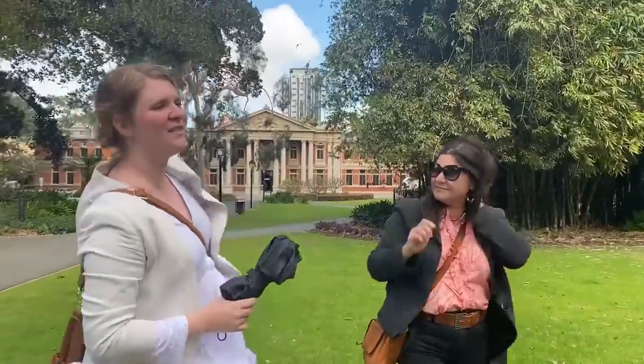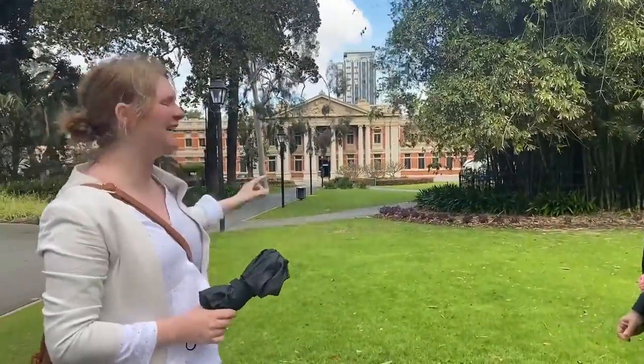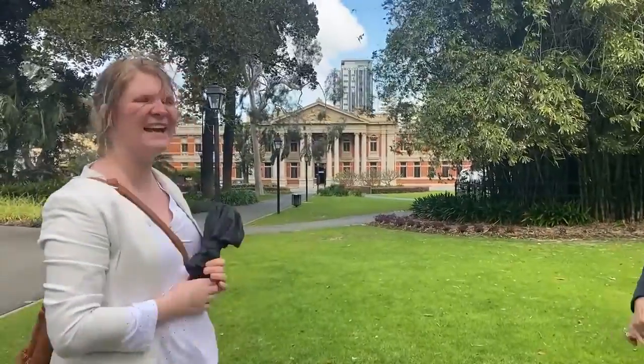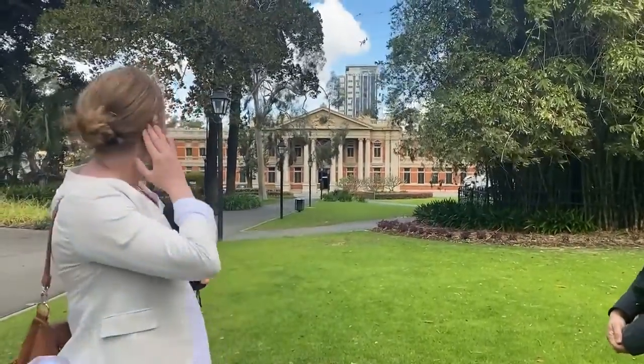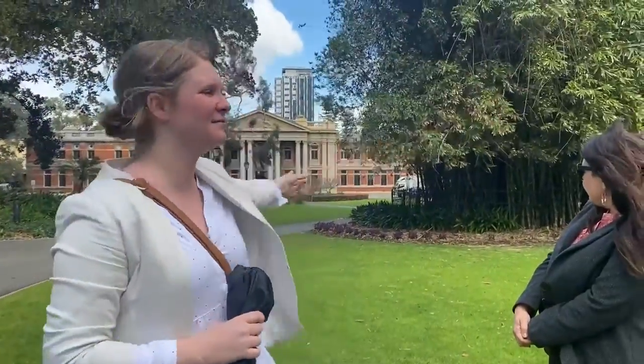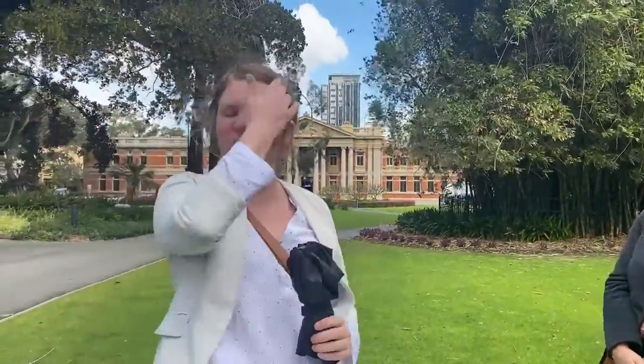I want you to think about the Supreme Court when you're looking at it. Again, that neoclassical architecture. What's it saying? And at the top we've got the royal insignia. It's also on Parliament House, reminding us that again we're a British colony.